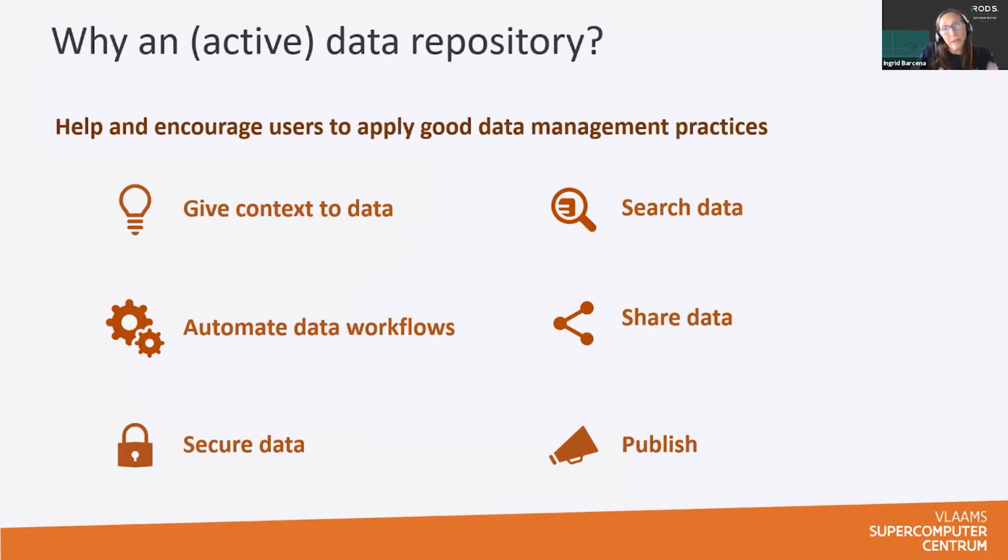So why are we building such a repository? Our main goal here is to help and encourage our users, the HPC users, to apply good data management practices from the very beginning of their research, already from the moment the data is collected and created. Here is where iRODS metadata come into play by providing users with easy to use tools to structure and add metadata to their data sets. They will be able to give context to the data, search it, and automate data workflows.